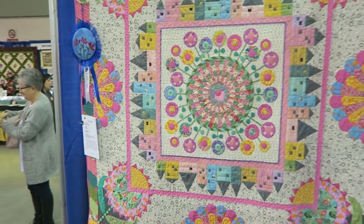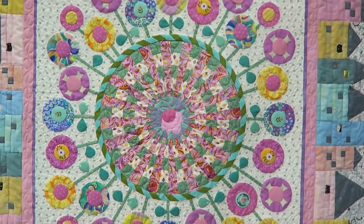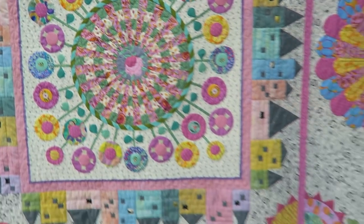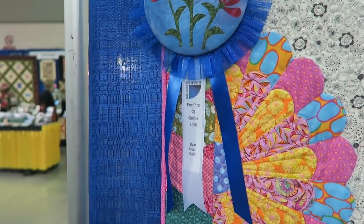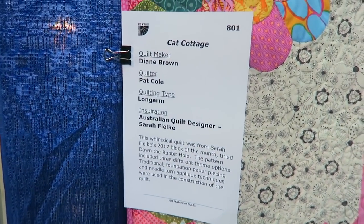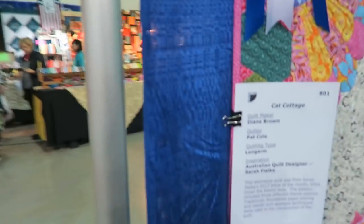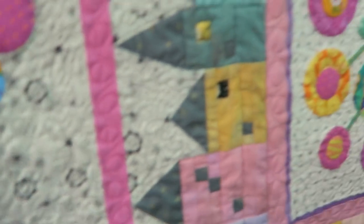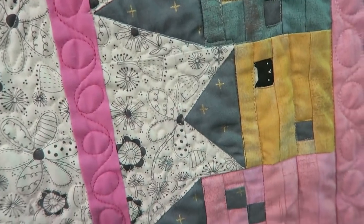Ooh, this is pretty. Very nice. Look at this center. Just gorgeous. And it has a ribbon for best small quilt. And this is the information about it. Oh, now I get the name. Look in the windows. There's kitties in all the windows. Oh, it's called Cat Cottage. And there's kitties in every window. But yes, I couldn't understand why that had to be a cat.